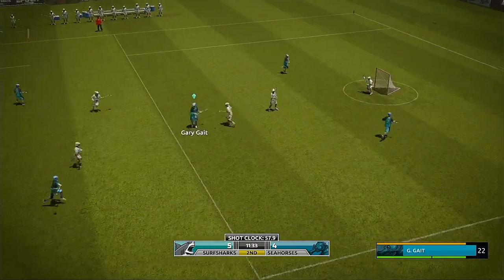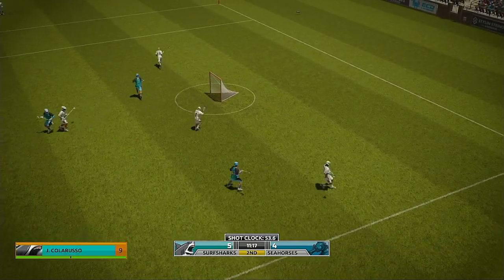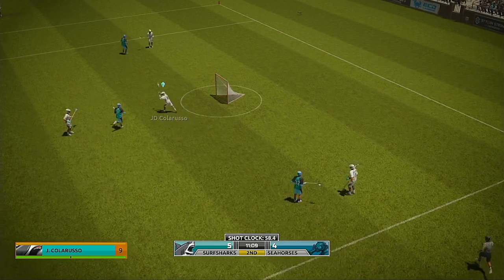10 wins the faceoff. Gets off the shot. The ball goes to the ground. Nicely recovered.